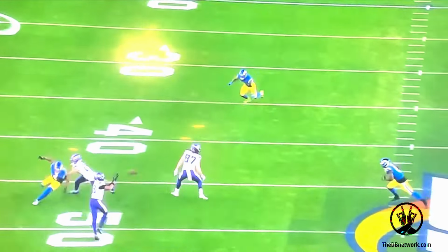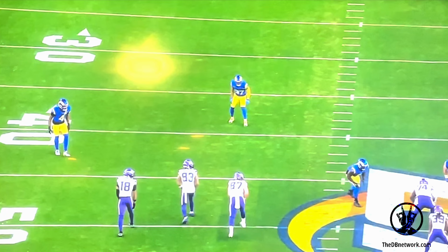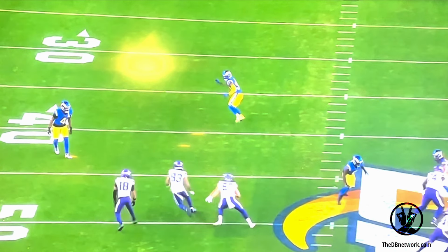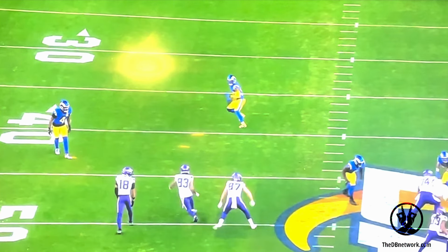All right, so you always got to be aware of spacing, spacing versus the bunch, and then you got to be aware of screens. Those are the two biggest things that I see out of bunch at the high school and the college level, and especially the youth level, where you're not getting too many variations from the bunch.